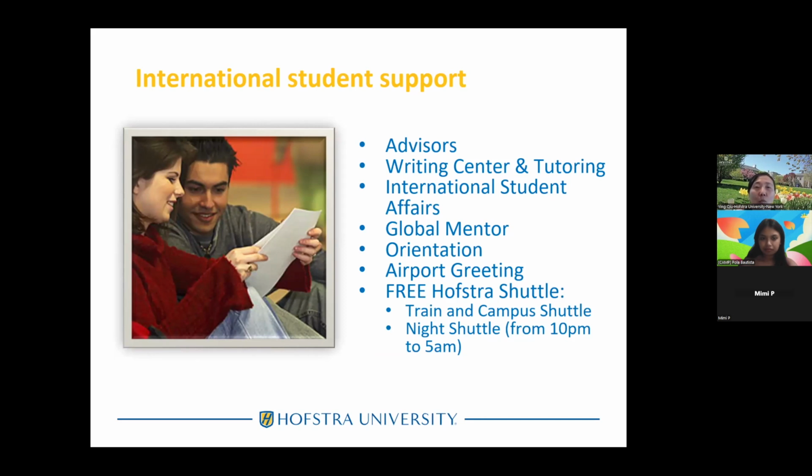We're offering free airport pickup to JFK International Airport, and also a free Hofstra shuttle to take you to the train station. It runs from 10 p.m. to 5 a.m., that is the night shuttle, and also from 6 to basically 9 p.m. That is run against the Long Island train shuttle. We call it the train and campus shuttle.